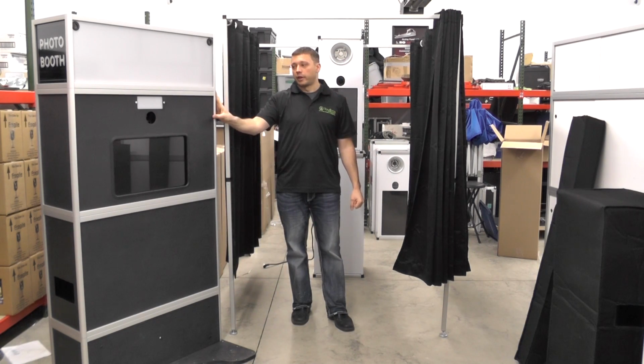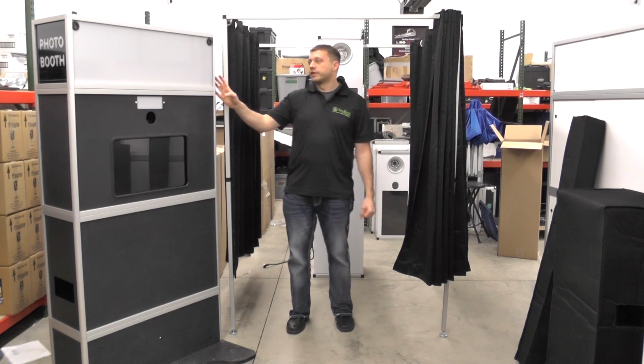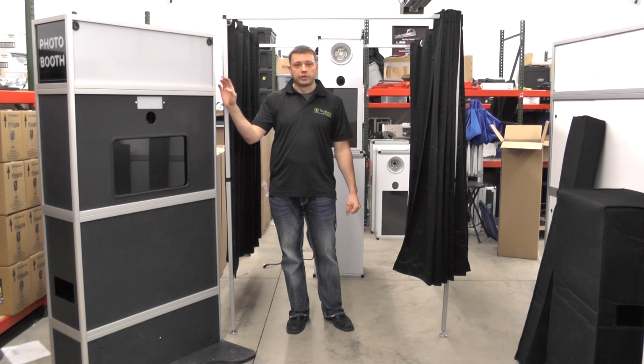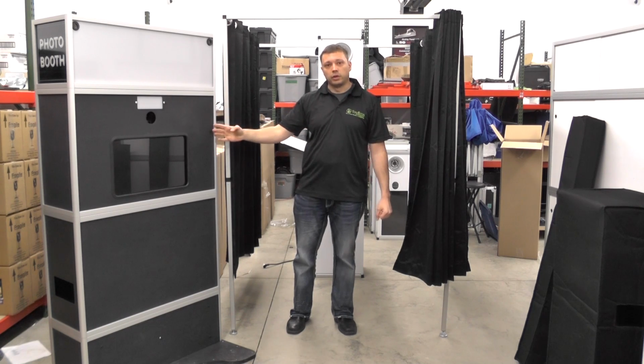Our flagship booth either comes in black or white, and you have the choice of white, red, or black curtains. Now this one you can customize and you can decal if you want. There's a photo of one of our clients that has done so under the flagship page at the bottom of the page, so you can see how it's decaled and how it looks.